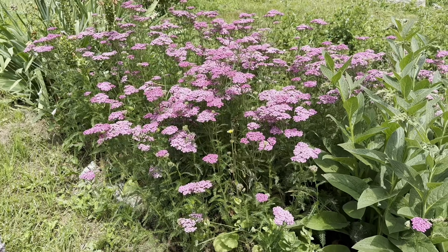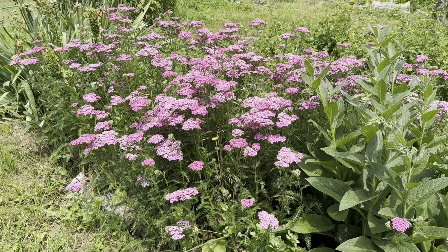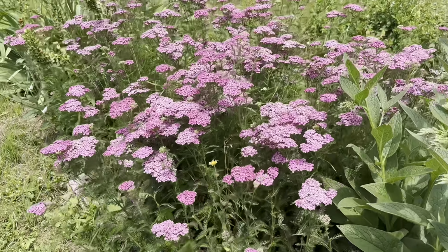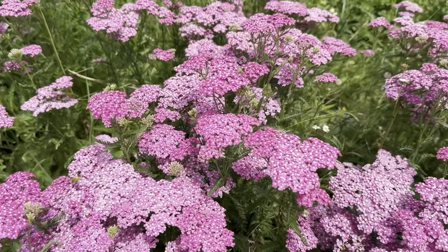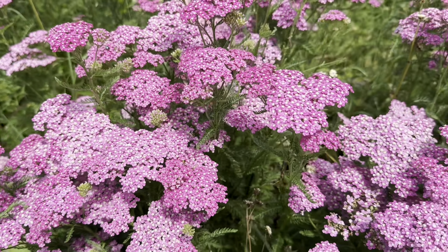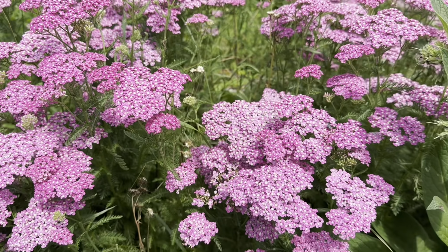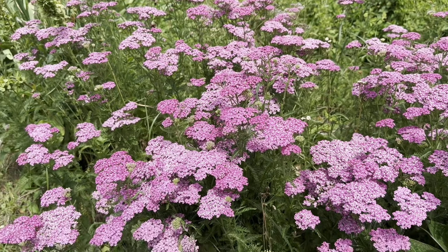So today I'm going to talk about one of my favorite yarrows for cottage gardens. This is Rosa Maria, and this particular variety holds on to the color very well. Even as the flowers age, the tones are still vibrant and quite beautiful.